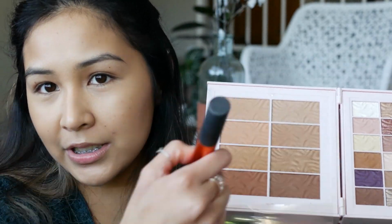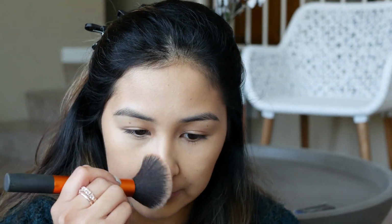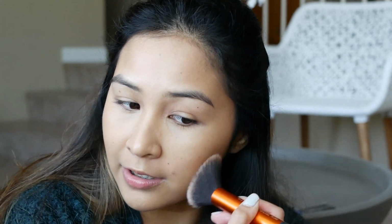I'm going to use the bronzers from here, and I don't really go in with a specific one. I just kind of do this thing and put it on. And it is the same formula as their normal butter bronzer, which I absolutely love. It's my favorite formula of bronzer. It's just so smooth, and it just looks like your skin. It feels so nice too because it feels really soft, and it's not chunky.